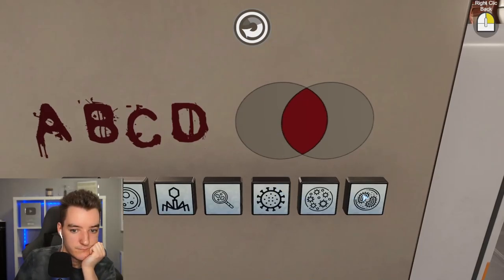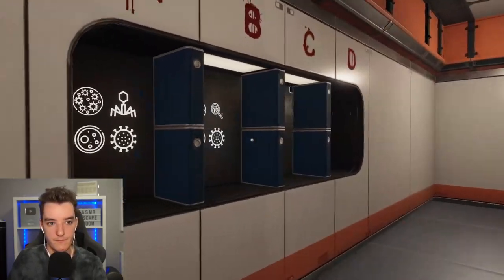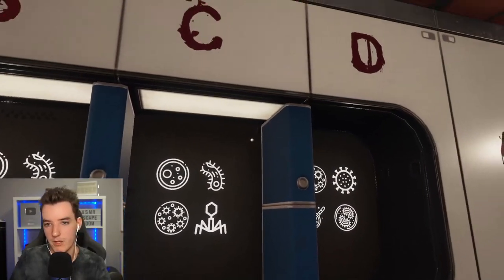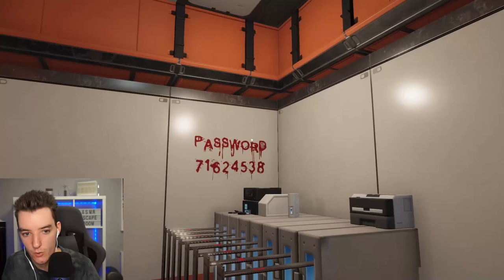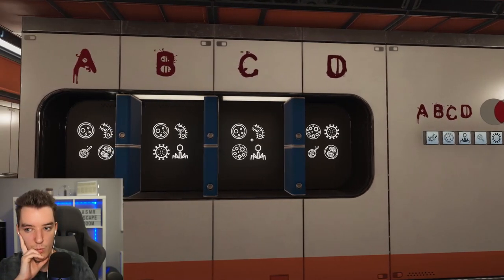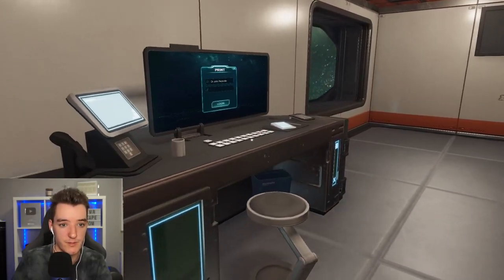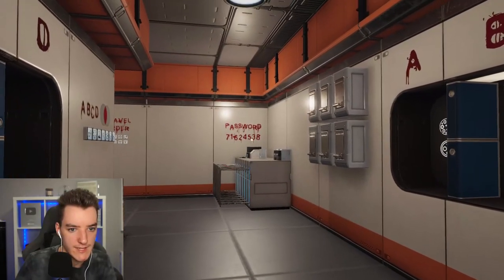What's this? A, B, C, D. Are they the same? Probably not. They're probably going to open, but I have to probably do this first. So A, B, C, and D. What is this about? I'm not too sure. Not too sure, to be honest. This is probably the hardest room so far. Wait, what's this? Login. Oh, well, what's the password? 71624.